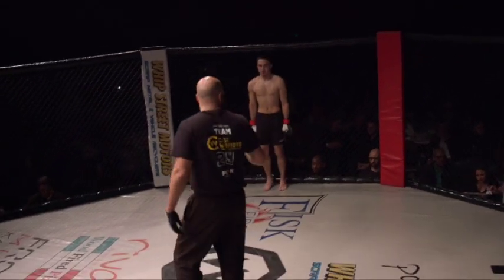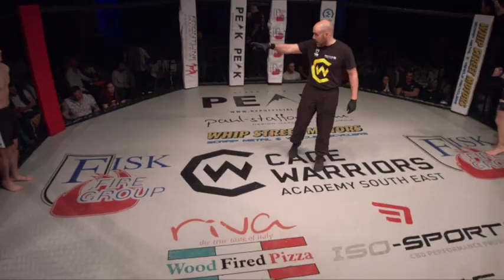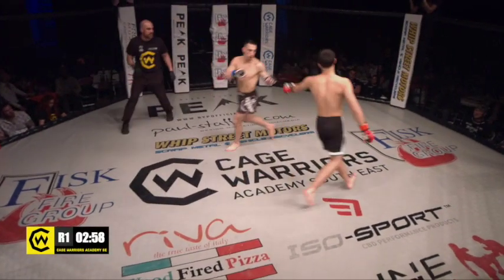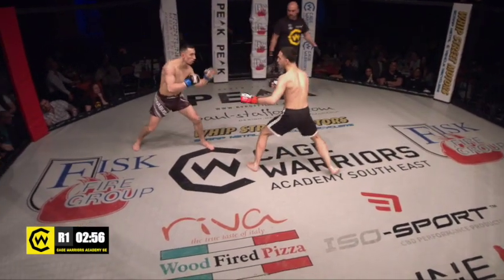Not a small 125 pounder or a big 125 pounder. He tends to fight really well at his own range and gets there very quickly. It should be a fun fight between two top 125 pounders.